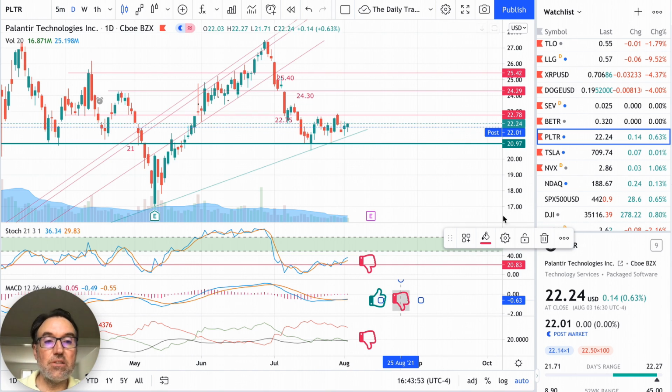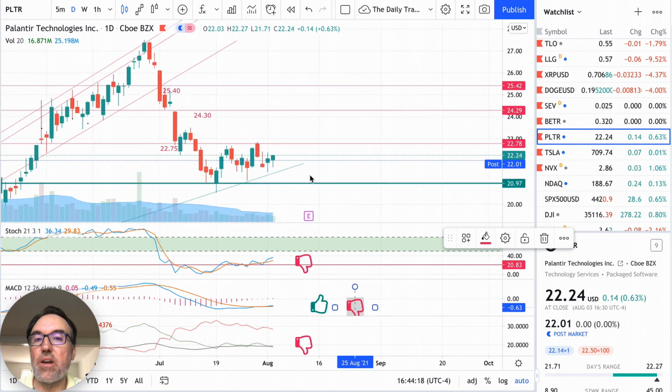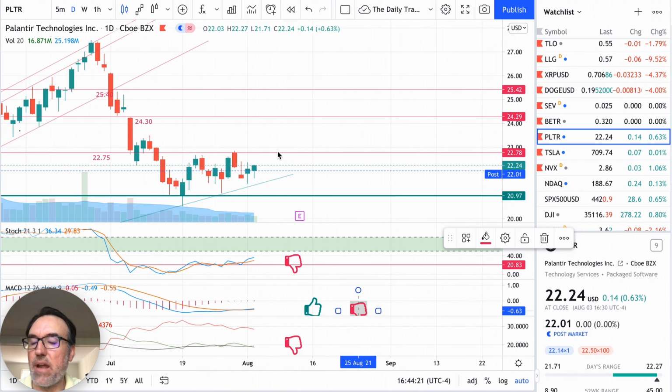So Palantir closed up 14 cents, 0.63% at 22.24, all even numbers for those that are obsessive compulsive. The post-market is pretty much all off. What does this look like on the chart? Basically, things are as predicted.